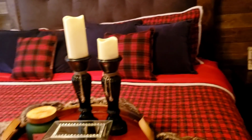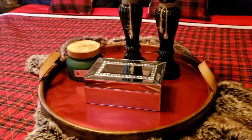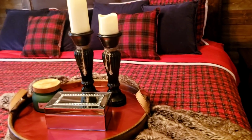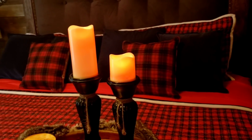These are 2 of the candles that I had. There were 3 of them last year in the bathroom, and they changed colors, but one died. So I still use the 2 that I have. And I just added my candle. This candle is from Better Homes and Gardens. This is the one I showed you last year.